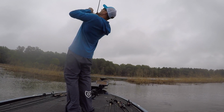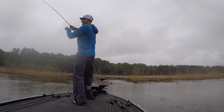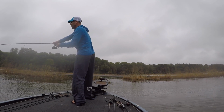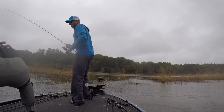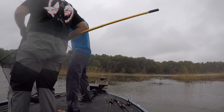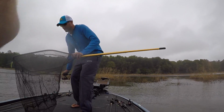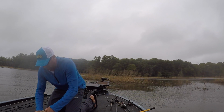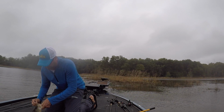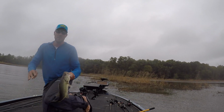So this is actually my 4th fish, and we're running out of time. I'm gonna run back to one key area that I have, and I think I'll be able to catch a fish or two off of that to complete my limit. I'm so close right now to fishing the next day. I'm just one fish away. One 2-pounder is probably gonna get me there.